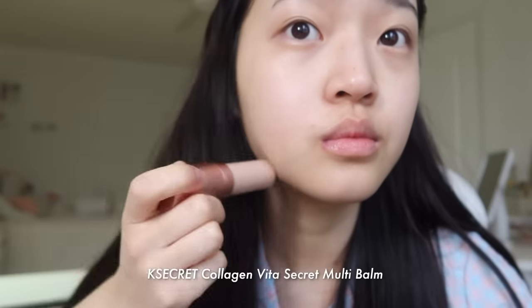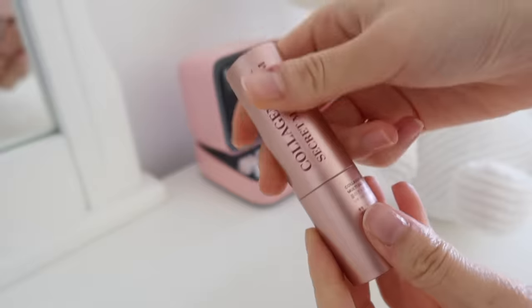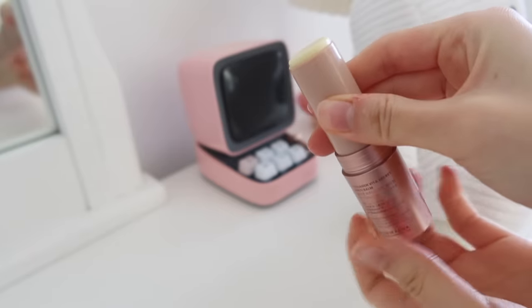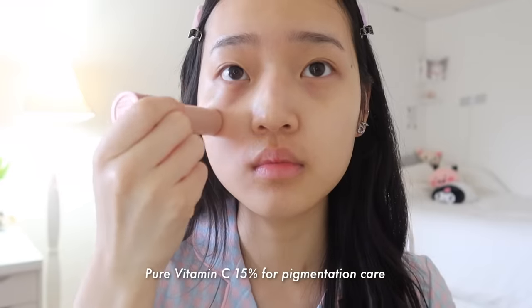Next, I'm going to be using the Collagen VITA Secret Multi Balm. This multi-balm is perfect for glowy skin. It gives my skin an instant glow, as you can see. The multi-balm also has pure vitamin C, 15% for effective skin pigmentation care. It just makes my skin so glowy. Look at that. The advice for sensitive skin is using the retinol patches and the multi-balm together. These 2 ingredients are very strong, so when used together, they may cause irritation.